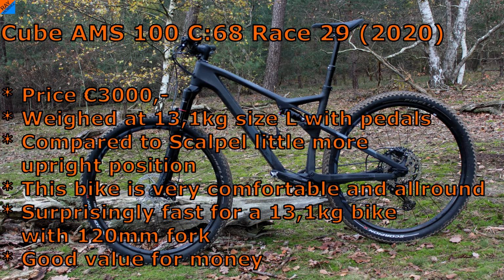After the Cube, I tested the Cannondale Scalpel SI Carbon 4, also model year 2020. It is the entry level Scalpel with a carbon frame and comes with a price tag of 4000 euro. The Cannondale's geometry is based a little more on speed, so you sit in a more sporty position. This bike likes to go fast and does it with great confidence and comfort.